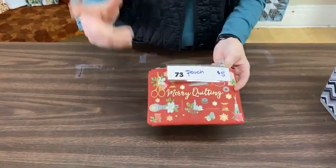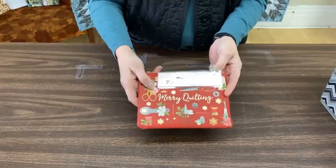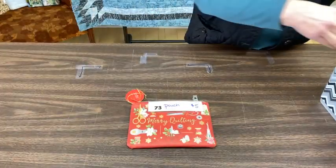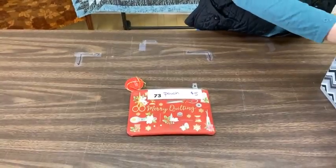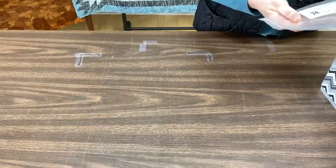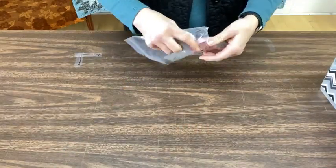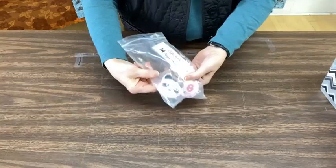Number 73, get this ahead, they're regularly $9. It's the Merry Quilting Christmas pouch, and for $5, we all need those prizes and gifts for our guild gatherings. I've started collecting them now. We have two.